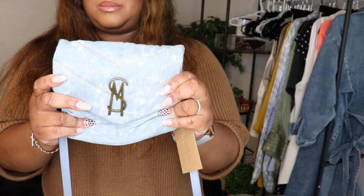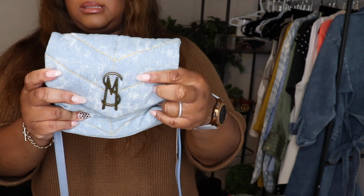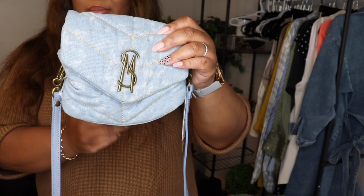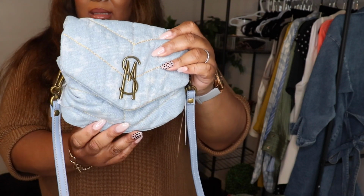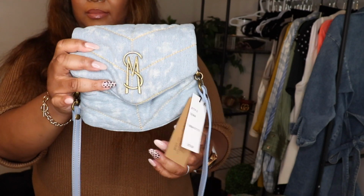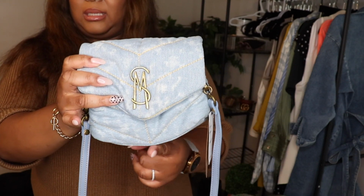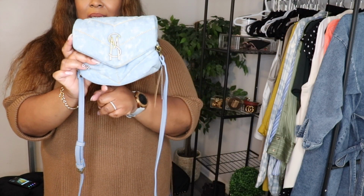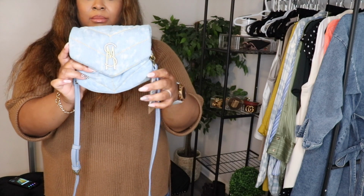Okay, and then here's this one. You see it says Steve Madden right there. But you see how it's lopsided? Y'all see, I know y'all see that. Look at that. Y'all see how that's lopsided like that? Like, look. Mm-mm. This one's going back for sure. But that one is a keeper.